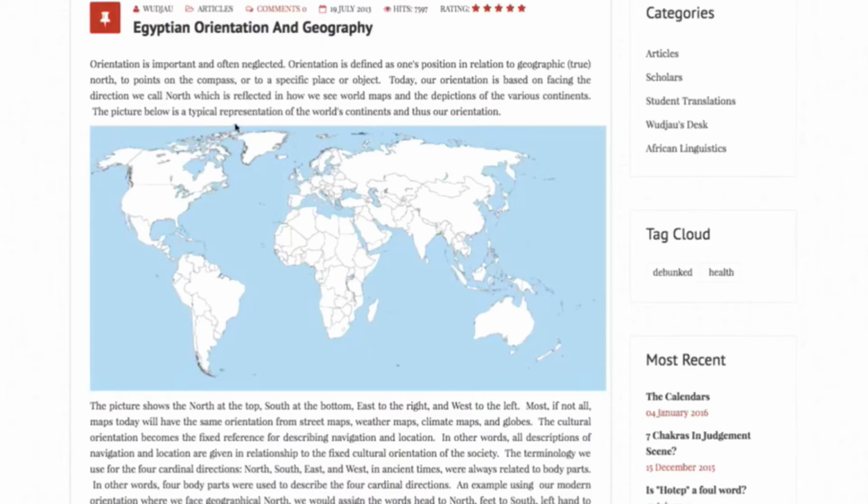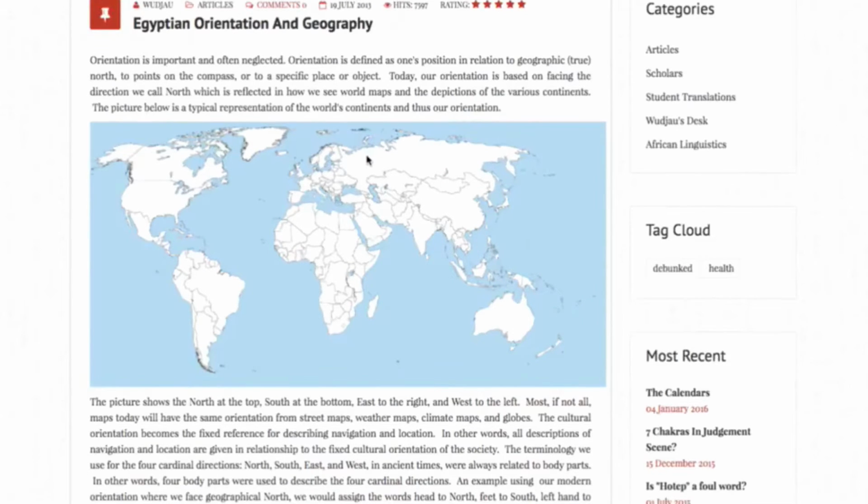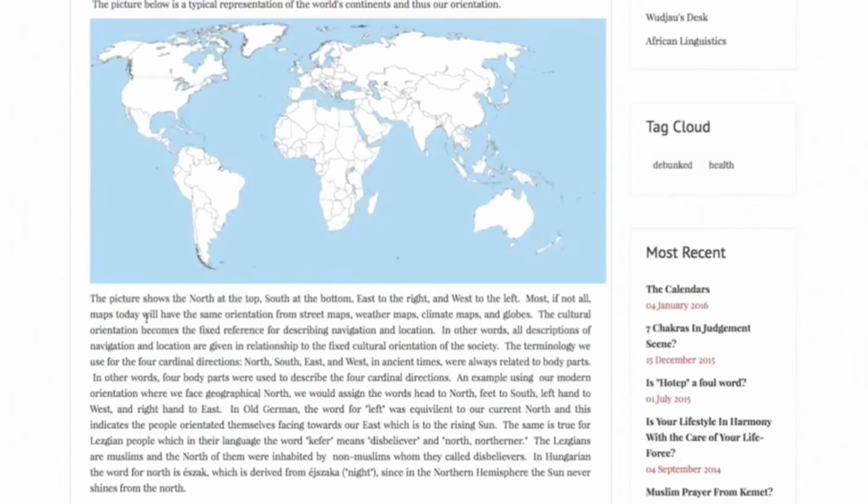The picture below is a typical representation of the world's continents and thus our orientation. The picture shows the north at the top, south at the bottom, east to the right, and west to the left. Most, if not all, maps today will have the same orientation, from street maps, weather maps, climate maps, and globes. The cultural orientation becomes the fixed reference for describing navigation and location. In other words, all descriptions of navigation and location are given in relationship to the fixed cultural orientation of the society.